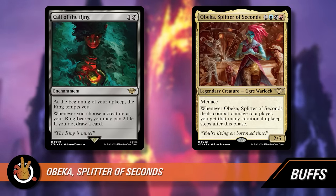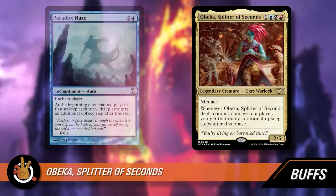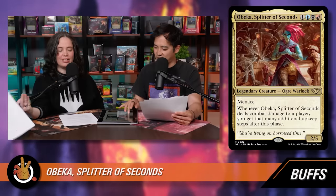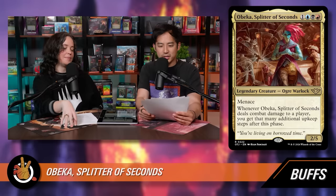Of course, if you want even more upkeeps, the classic way to do it is Paradox Haze. That just gives you regular beginning-of-turn upkeeps. Regular upkeeps. Yeah. Gross. No way. Okay, so we want cool upkeep triggers.